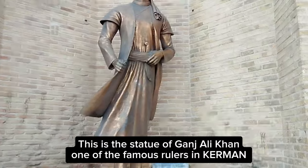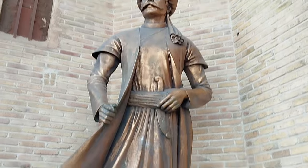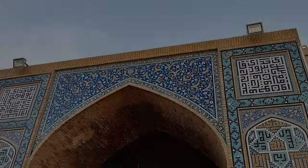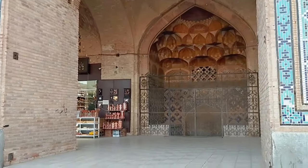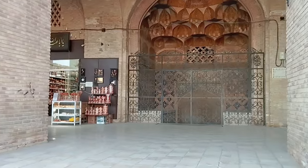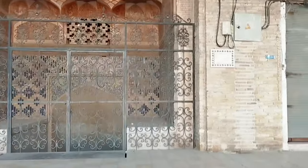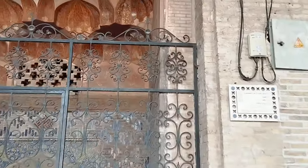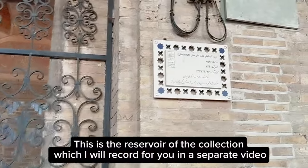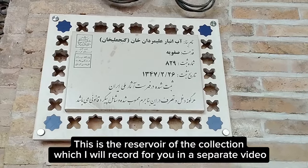This is the statue of Ganj Ali Khan, one of the famous rulers in Kerman. This is the reservoir of the collection, which I will record for you in a separate video.